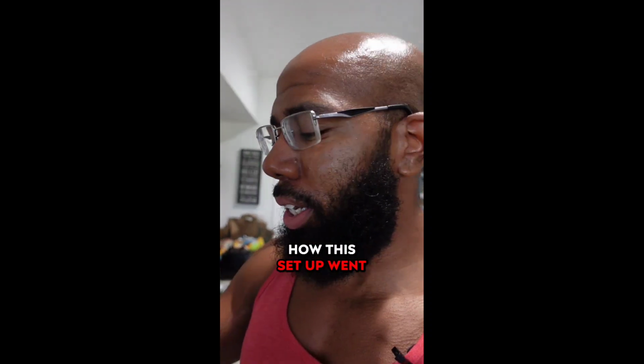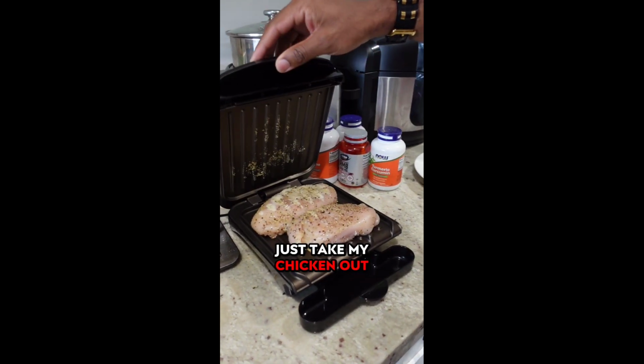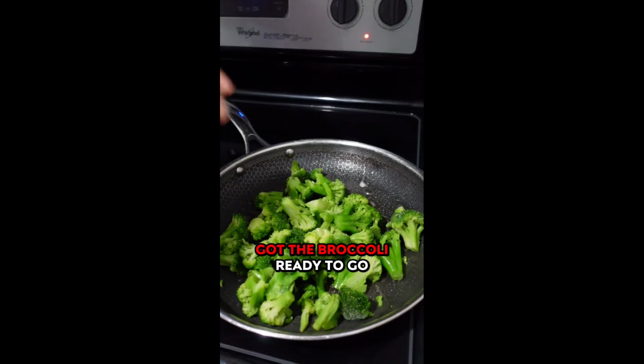Now let's walk through how this setup went. So my ace in the hole was this thing right here, the George Foreman grill. I would use this every day. Just take my chicken out, put it on here, and let it grill. Then I take my rice, pop it in the microwave. Got the broccoli ready to go.